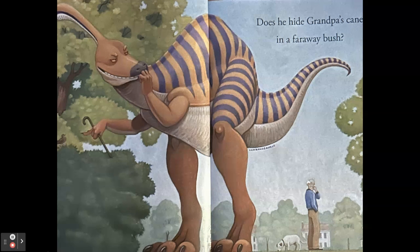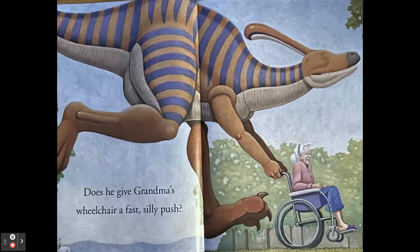Does he hide Grandpa's cane in a faraway bush? Look at the illustration on his face. He is really laughing. Does he give Grandma's wheelchair a fast, silly push? Look at Grandma. Does she look like she's having a good time? I don't know. This illustration is really pretty interesting because it looks like she's kind of smiling, but then maybe she may be saying, ah.